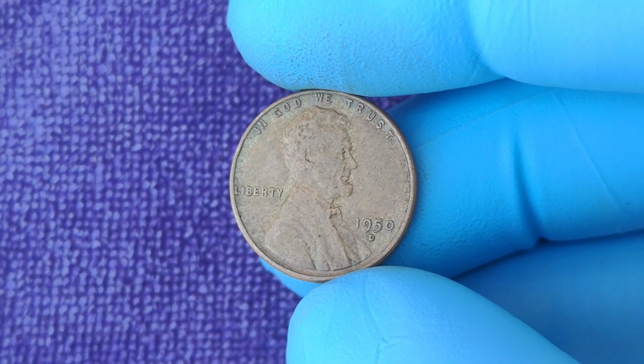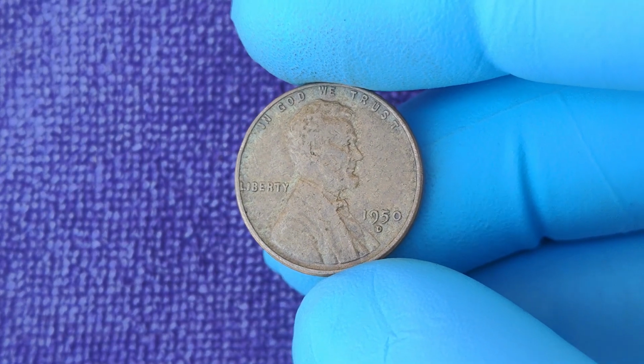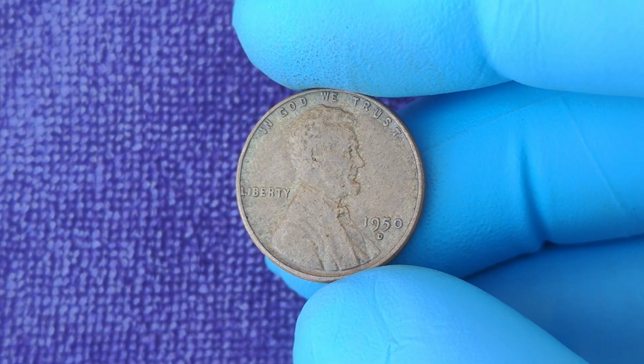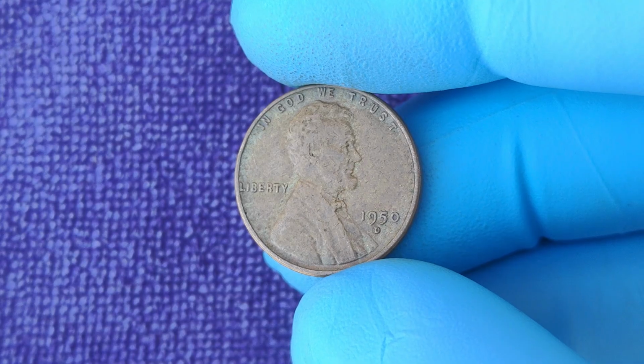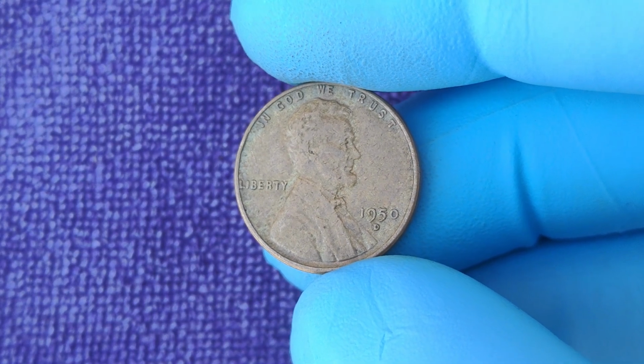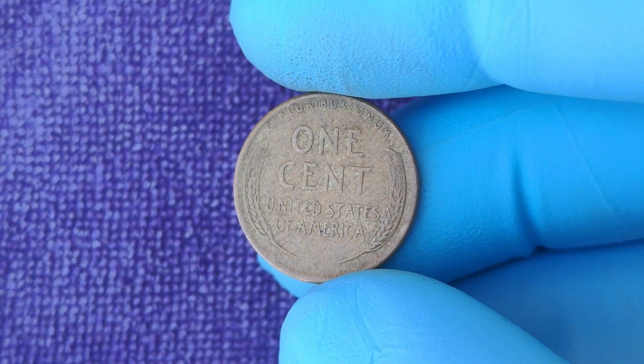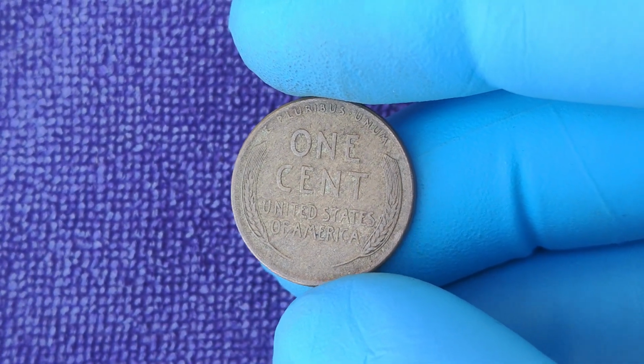That's why collectors lovingly call it the wheat penny. The wheat stalks represent prosperity and growth, perfectly fitting for a nation entering a new decade full of promise. Now here's something interesting. The 1950 wheat penny had a relatively high mintage, with over 334 million coins produced.